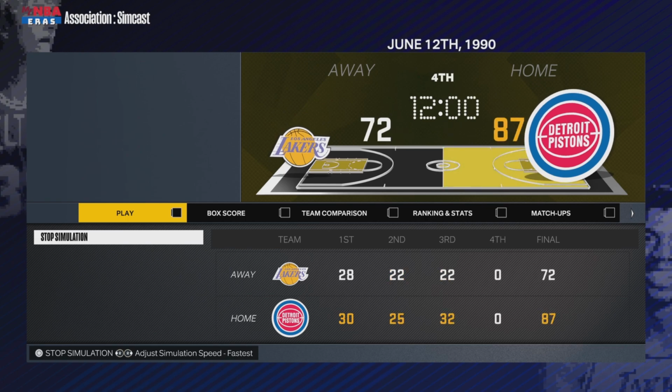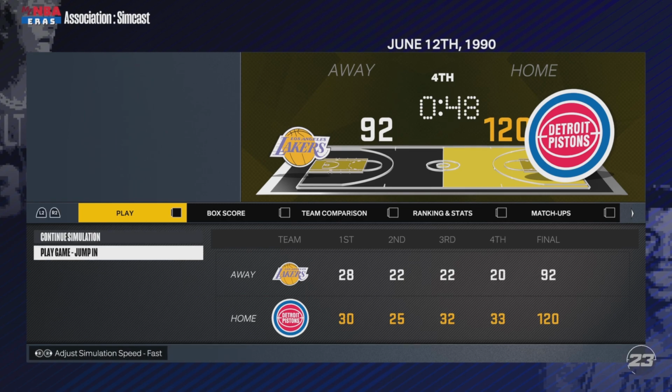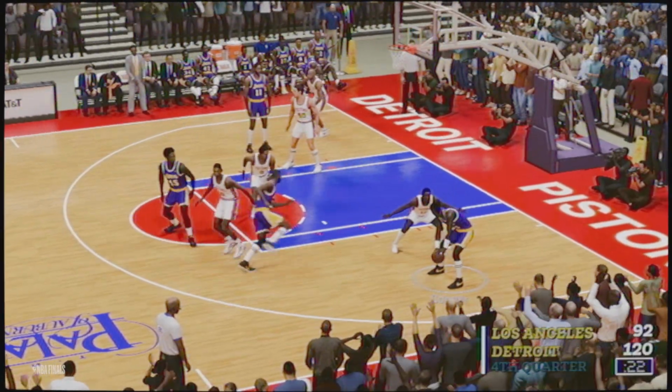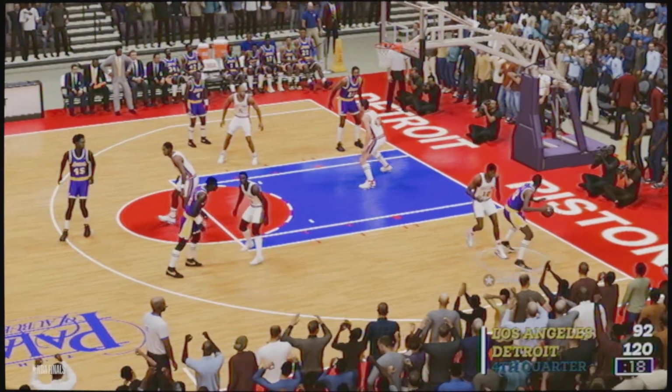Close game. Except now it looks like the Pistons are running away with it at the Palace. That is a little anticlimactic, unfortunately. But we still got to a Game 7. So let's just be appreciative of that. Let's watch the rest of this game and see the Pistons celebration, and I'll catch you to wrap things up for this episode.